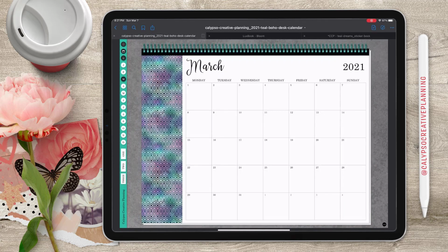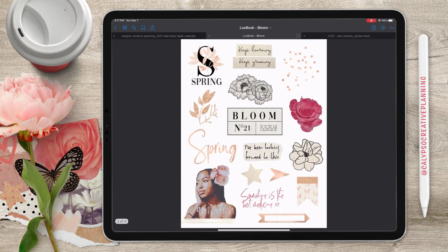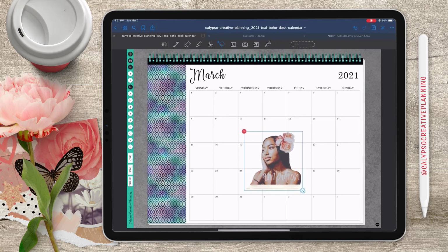Since the monthly pages of this planner have a decorated section down the side, I wanted to be able to blend the two color schemes because they're pretty different color schemes. So that's why I decided to use a little bit from my Teal Dream sticker set. So I'm just going to start pulling in things to decorate these pages.